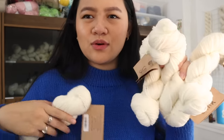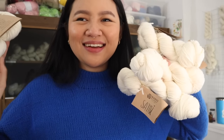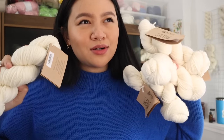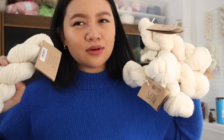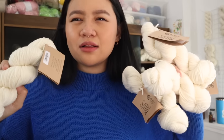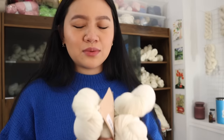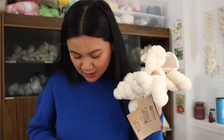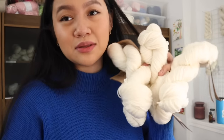And then I got a basic white because I don't know, actually. I don't know what the vibe was for, but I think we will do either another cabled sweater or something along those lines. That's the vibe I was going for with this white. I just think it would be really classy. Really classy and really beautiful.